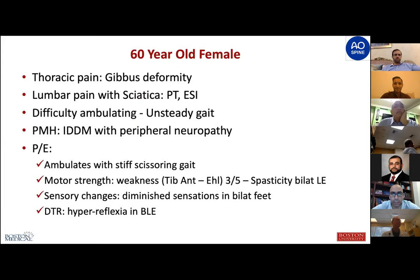So my patient is a 60-year-old female who presented with a thoracic gibbous deformity. She also had a history of lumbar pain with sciatica that was treated on and off over the years with physical therapy and epidural injections. When she presented to the clinic, she had difficulty with ambulation and an unsteady gait. She also has a history of diabetes with peripheral neuropathy. On the physical exam, she was noted to have a stiff scissoring gait. The motor strength showed some weakness in the lower extremity, mainly in the foot dorsiflexion and the EHL, as well as spasticity felt on the examination and some hyperreflexia.